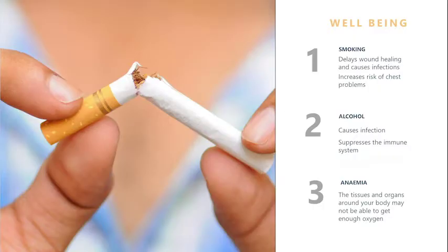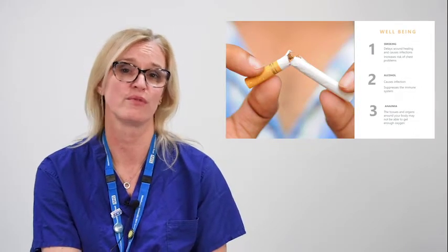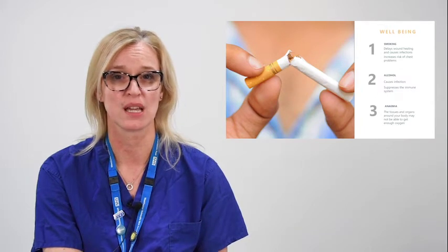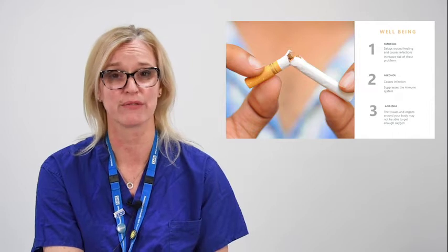Before we move on, however, I've got an important slide just to briefly discuss with you about smoking. Many of our patients that come in for surgery at Wythenshawe are smokers, and we've developed over the last few years, along with our respiratory colleagues, a programme that we call the Cure Project. This has been set up to help our patients stop smoking around the time of surgery. We know that smokers have a higher risk of chest complications. That's things like chest infections after surgery. So if you can stop smoking before your surgery, it will make a difference.